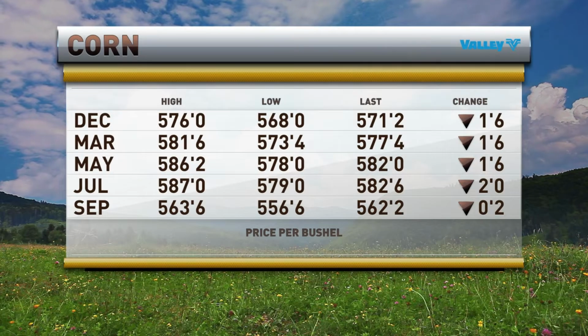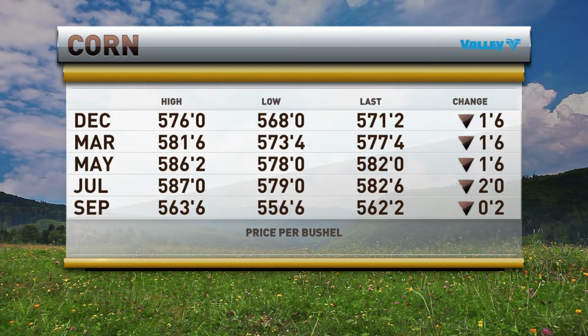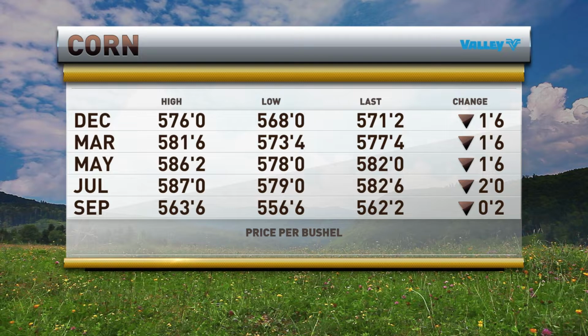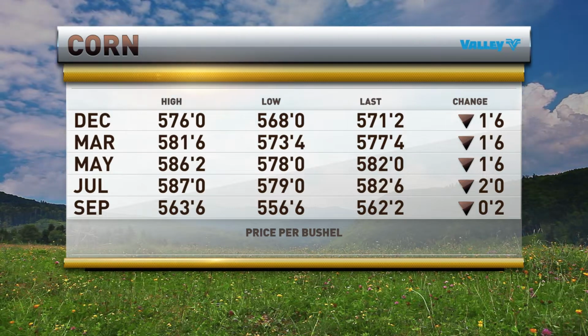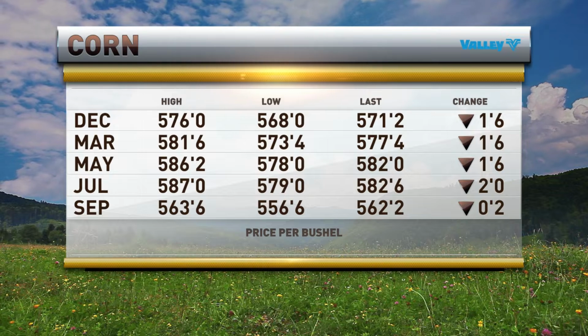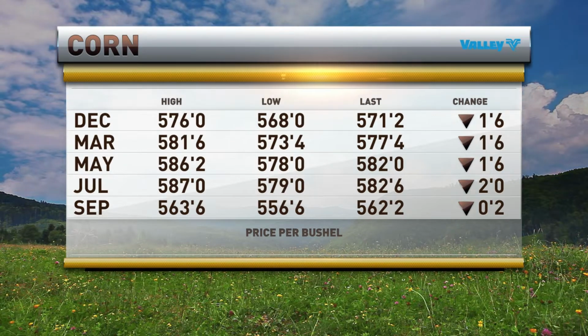And let's go around the world and take a look at what's happening in these corn markets, right? Because the corn goes all around the world. Corn is telling us that it's gone away for a happy Thanksgiving. We're off a penny and 3/4 in December corn at 571 1/4, 3 and a bit cents off the low. So very, very quiet. March is also off 1 3/4 cents.